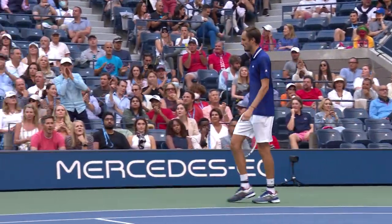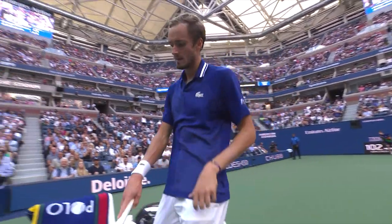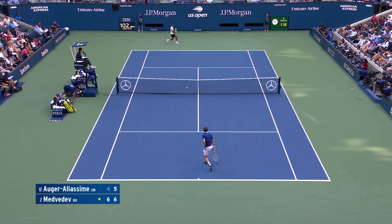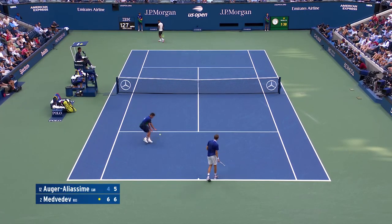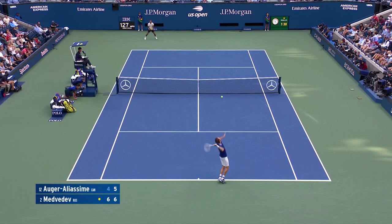Since the second set point, Medvedev won 10 of the last 11 second points. Set and by one set to love. We were poised to have a match leveled at a set apiece. And now Medvedev is poised here to put Auger-Aliassime into the tennis version of intensive care.